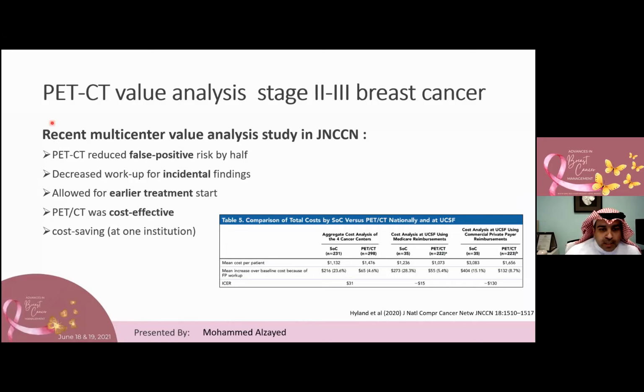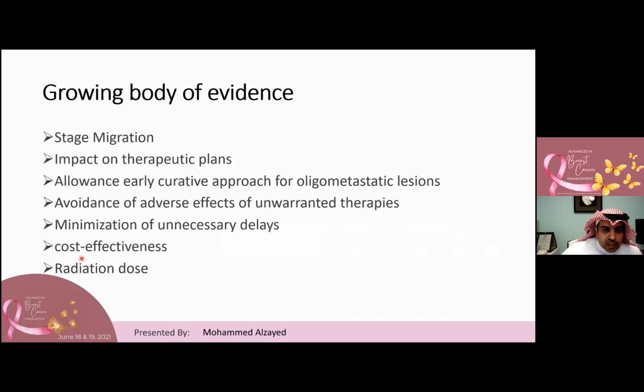A value analysis multi-center study also recently published in JNCCN showed that the PET CT scan reduced the false positive rate to almost half, and also decreased the number of incidental findings and allowed earlier treatment start. And it was cost effective, and in one of their institutions, it was cost saving. So obviously there is growing evidence that PET scan has a role in stage migration and impact on treatment.